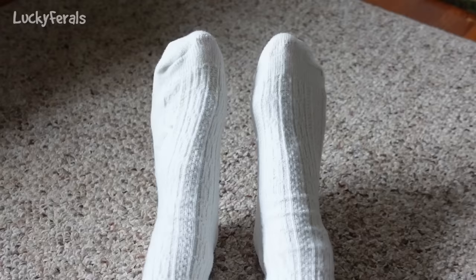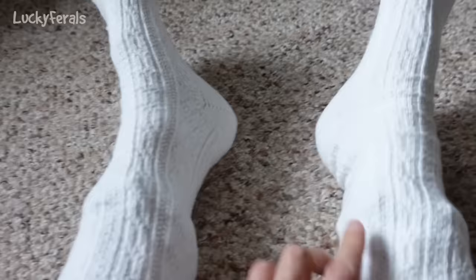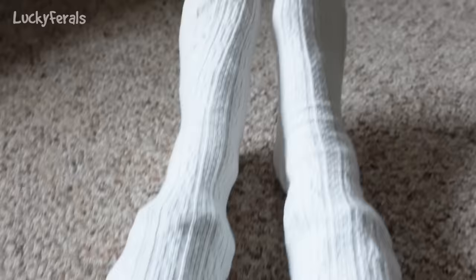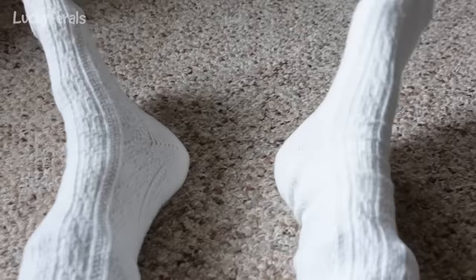Another thing that I bought in Target were these white knee socks. These were the only ones that they sold. I wanted just plain smooth ones, but as you can see, these have a pattern. They have ridges, which is not the best. Because the reason why I got these white socks, and I do have my pants tucked into them, is so that when I'm walking around, I can see any fleas that might be jumping on me. Like right now, there's no fleas on me.